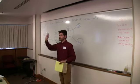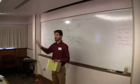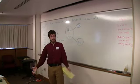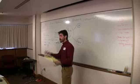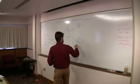So, who knows how to drive a manual transmission? Everybody knows how to drive, but who has experience with standard transmission? Wow, that's the first time I've ever seen a room full of people who actually know how to drive a stick shift. So, you need to use all four of your appendages in order to drive standard.